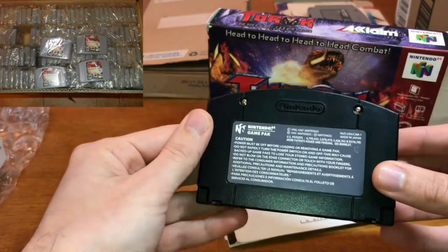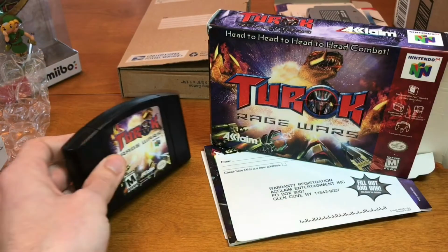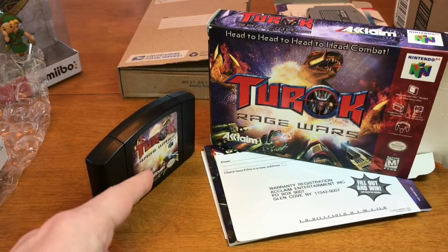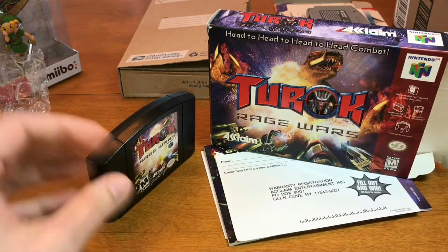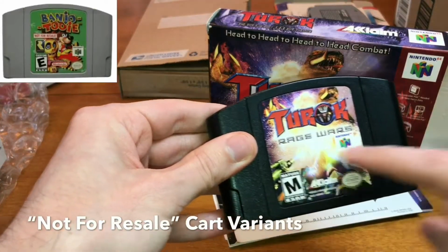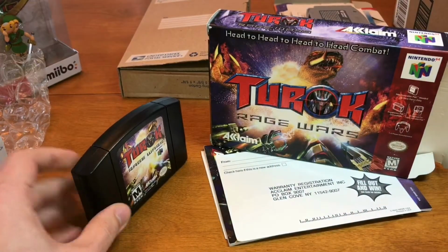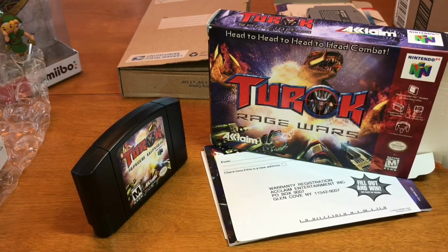So I would love to get a gray cartridge, but I'm happy to have Turok Rage Wars complete in box. Gray cartridge is one of the rarest or most valuable variations. Other variations of cartridges are the not for resale versions, but this was just a color variation of cartridge. Rage Wars, super happy to have it. Another set for the collection.